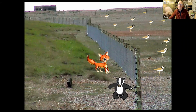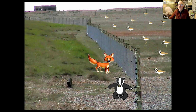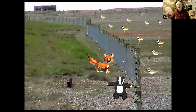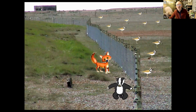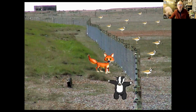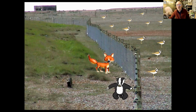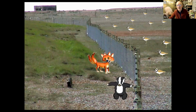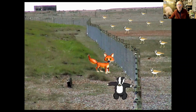So this is the last refuge for many of these ground nesting birds in Sussex and in the south of England. So we're trying to recreate a coastal habitat which was very difficult for foxes and badgers to live on. But with drainage and improvements to sea defences, the foxes and the badgers can live very closely to these vulnerable nesting birds. So the fence is very expensive. It's very time consuming to look after, but it's the only way, the only practical way we are going to maintain all these breeding birds.